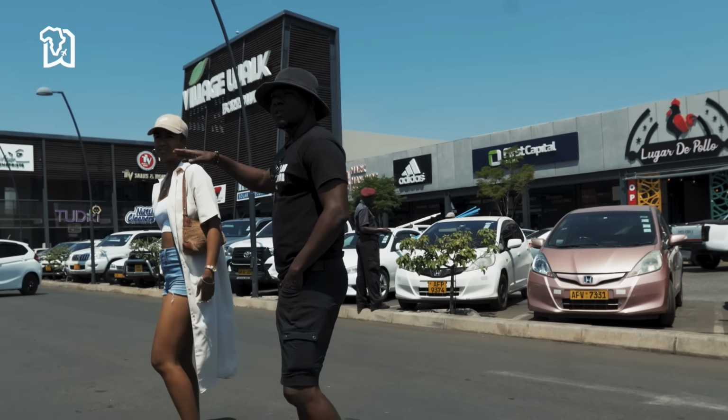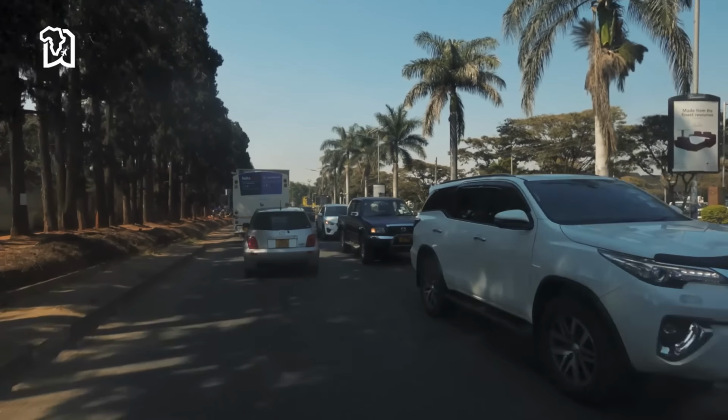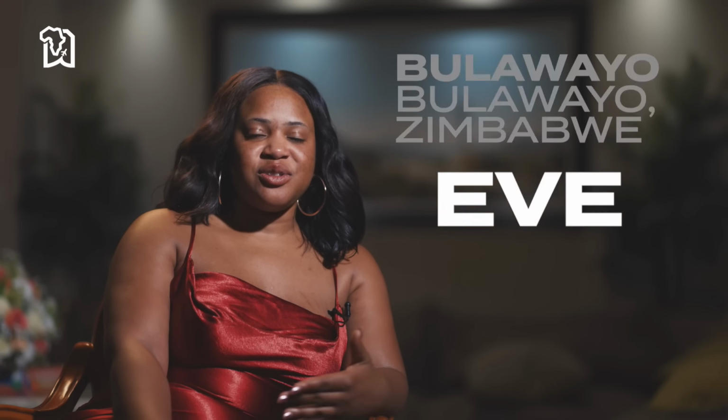I've never gone to a formal car dealership where they sell one specific model of car. So we went to Isuzu, we were trying our cars.